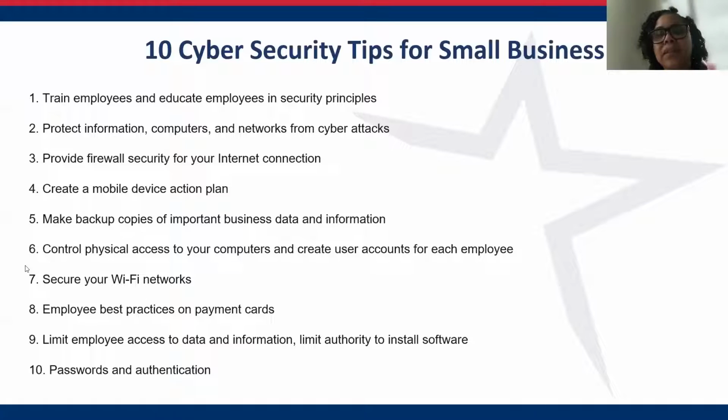Also, we talked about this a little bit before: control physical access. If you have an organization with a lot of foot traffic, control the access to only employees. Also, make sure that if you do have people coming in and out of your organization, a great best practice is to have a visitor log. In case an incident happens, you can go back to see who was where at what time and figure out what happened.